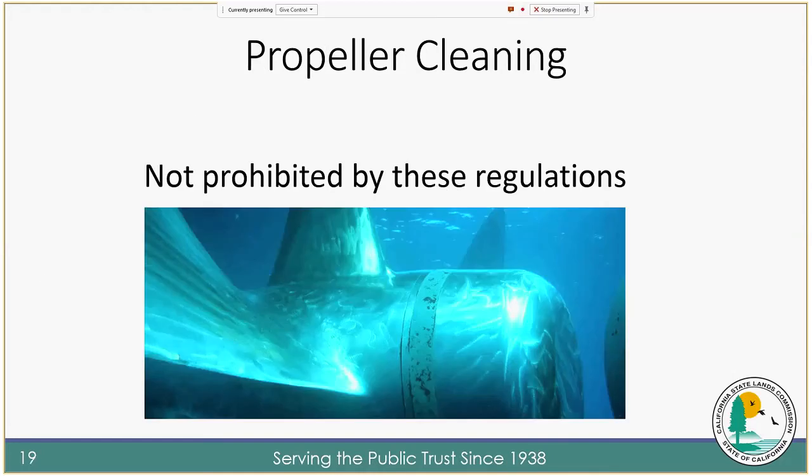We have a provision in there that touches on propeller cleaning. This is merely a clarifying provision that essentially states that through these regulations, we are not prohibiting propeller cleaning. So there really is no requirement here. We're just stating that these regulations do not prohibit propeller cleaning.